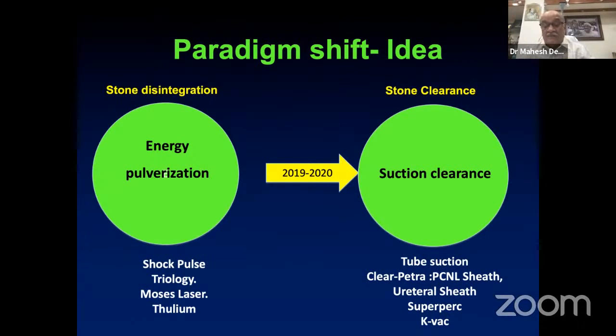in the idea is that the two important aspects, energy for stone disintegration and total stone clearance, happen at the same time. We have shock pulse, Trilogy, Moses laser, and thulium, which make the stone disintegrate into dust. If we can make dust or small fragments and suck them out, we can have complete clearance there and then. We don't have to wait. For sucking out, we have tube suction, PCNL sheath suction, ureteral sheath suction, super perc, or KVAC. The combination of these two is going to make a difference.